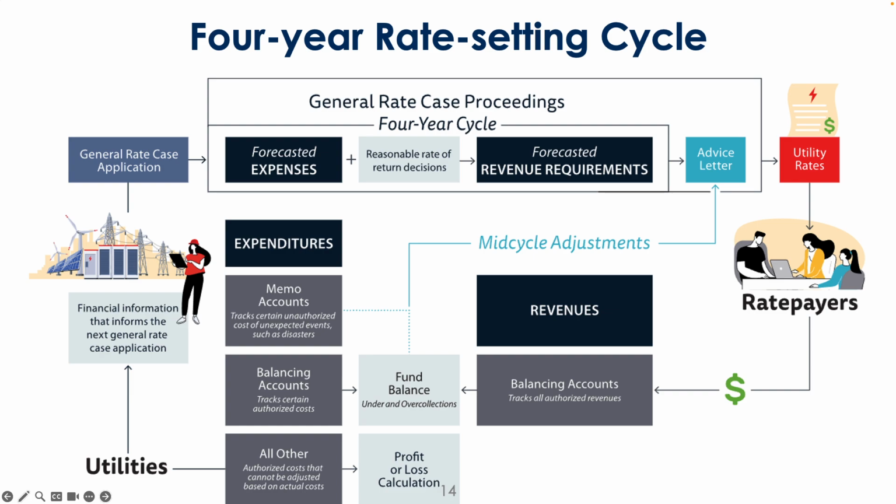This is a pretty lengthy process. So in the meantime that the utilities are trying to do all this, they are spending money and balancing accounts. And it could be that certain unexpected things happen, like a giant wildfire that you suddenly become responsible for. And that may go into adjusting some of the stuff within the general rate case proceeding, right? All of that interim stuff may be an adjustment for the final advice letter. And that is going to ultimately translate into utility rates in some way, and we'll talk about that rate design in a bit, which is what ratepayers are going to end up paying out of their pockets. That goes into the revenues, and that's how you're balancing your accounts.